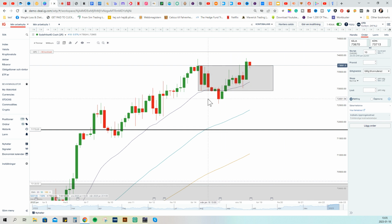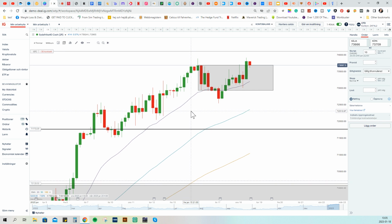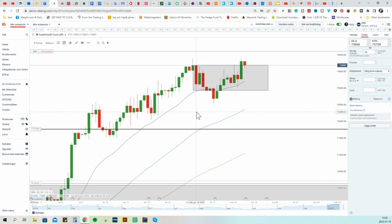Why, you may ask? Well, I have drawn this mother bar here, this red bar, which is a mother bar. And here you can see 1, 2, 3, 4 inside bars within the structure of this mother bar, which show how it looks among the buyers and sellers, supply and demand. So using the inside bar strategy is a very effective, strong tool to understand whether you should sell or not, in this case going short.